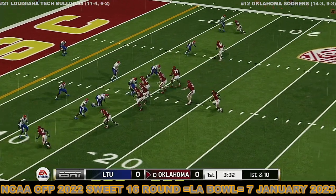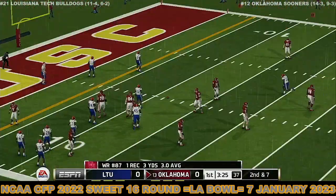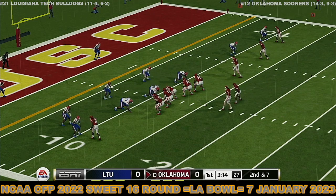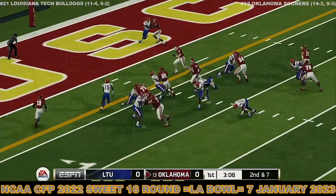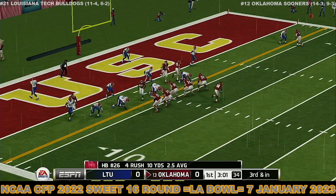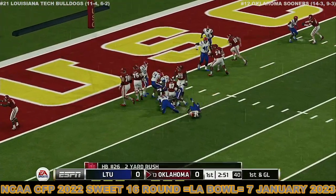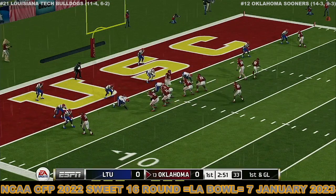Here's the eighth play of the series. Caught, and big hit there to stop it. Definitely has a nose for that first down marker.